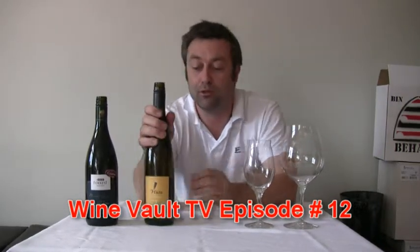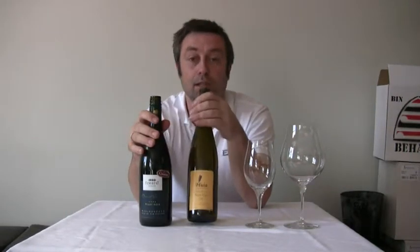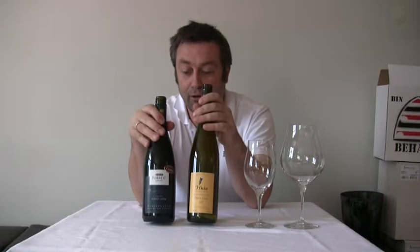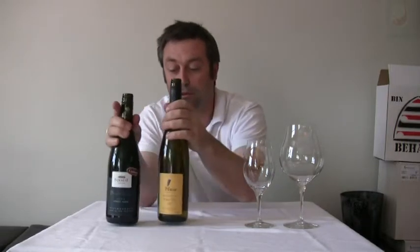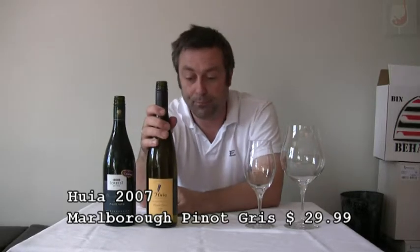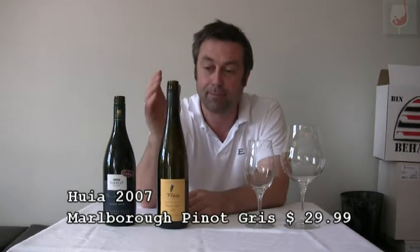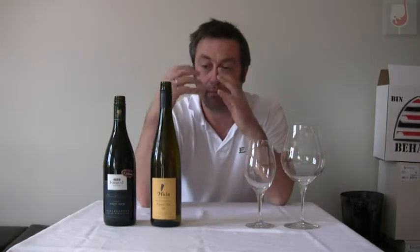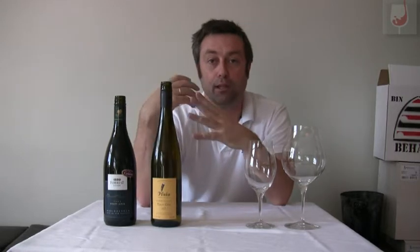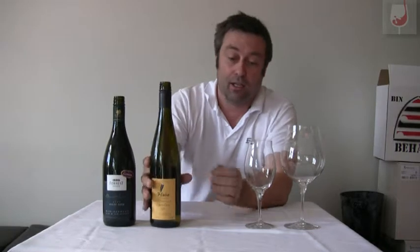And today we're going to do two wines, both from Marlborough, the Huia Pinot Gris and the Forrest 03 Pinot Noir. And this is from the Bryant Valley, and this is from the Wairau Valley. The people who made this are absolutely lovely, Claire and Mike, and they make a very European style of wine, which is pretty good for me. And let's get straight into it.